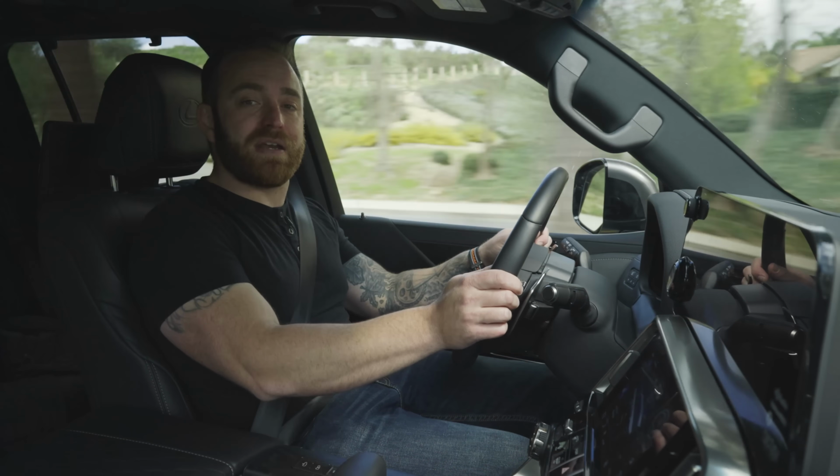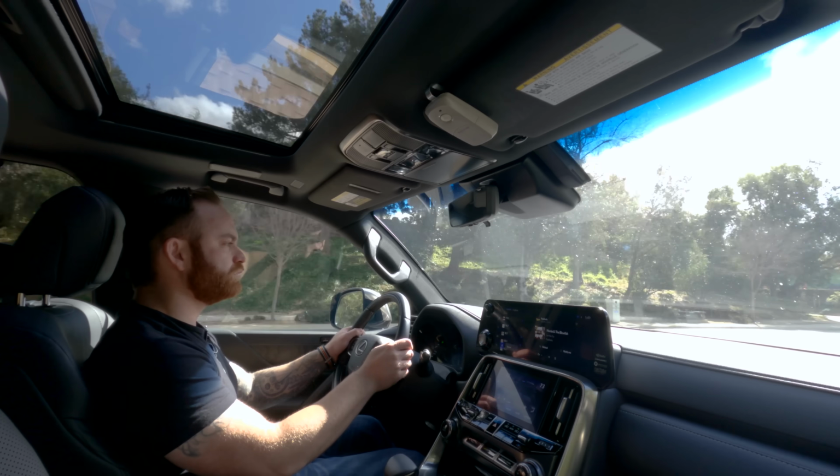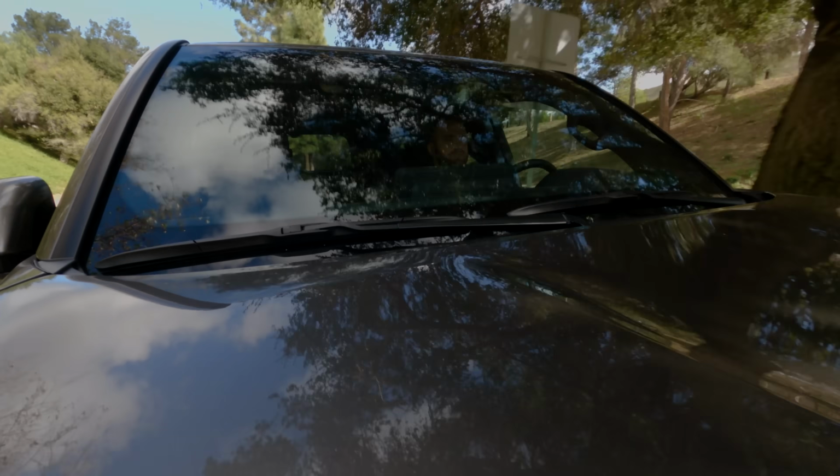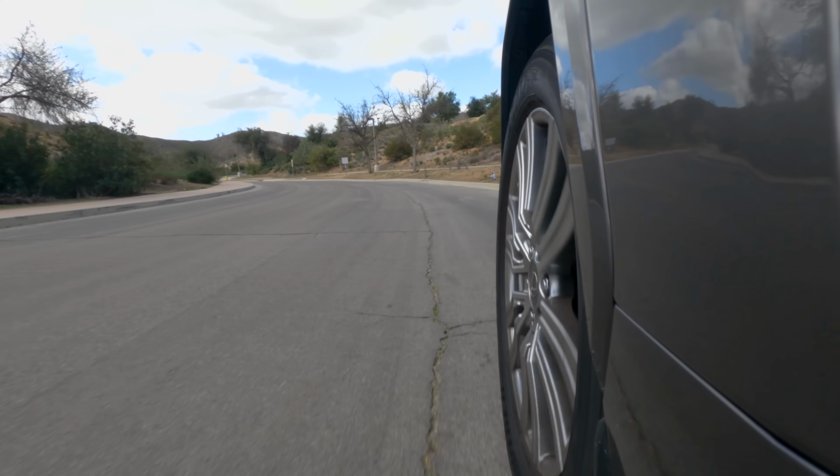I am not a fan of these driver aids. There are tons of beeps and bings. The adaptive cruise control throttles down your speed when you're going around a corner, even if it's not a very heavy corner.